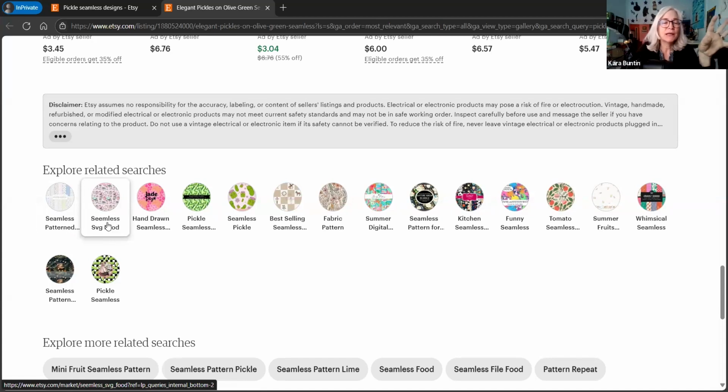When you see a misspelling like that, sometimes Etsy corrects for it and sometimes they don't. So I am actually going to write that down because that's something that I want to check on. Food, I think I do have food in there, but that's a keyword I would write down, the word food.